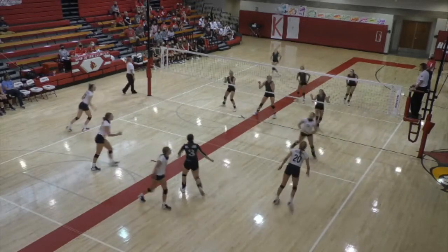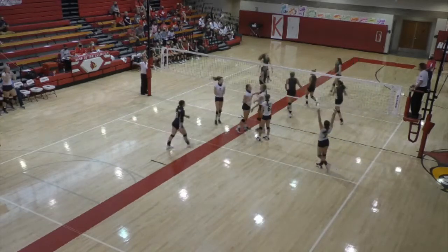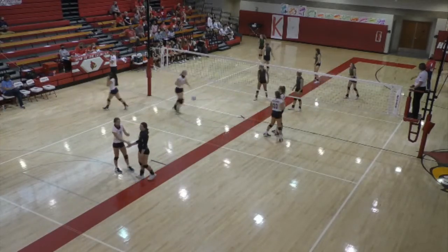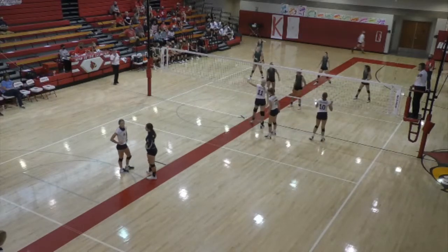Comes across, Sides gets it. Keaton leaves it for Skipper. Skipper goes up, goes cross court, and finds the open spot. And it's a point for the Panthers. Now Skipper will go back to serve. Keaton goes out, Jacob comes in, Skipper will be back serving.